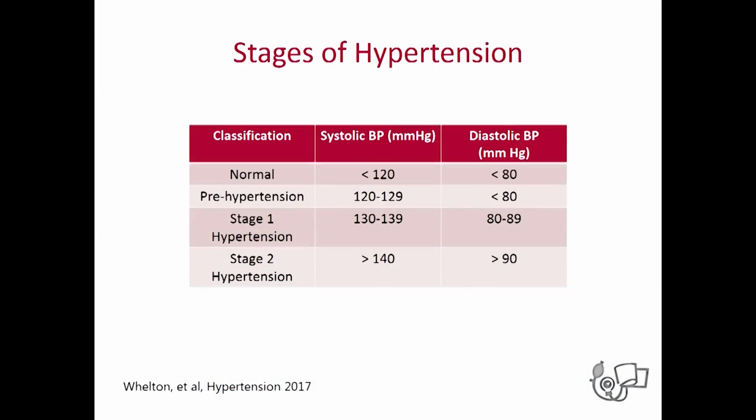The next step up is hypertension, which is starting with stage 1 hypertension, when the blood pressure, the top number, the systolic blood pressure, is between 130 and 139. And the bottom diastolic blood pressure is 80 to 89. And this is an and/or table.